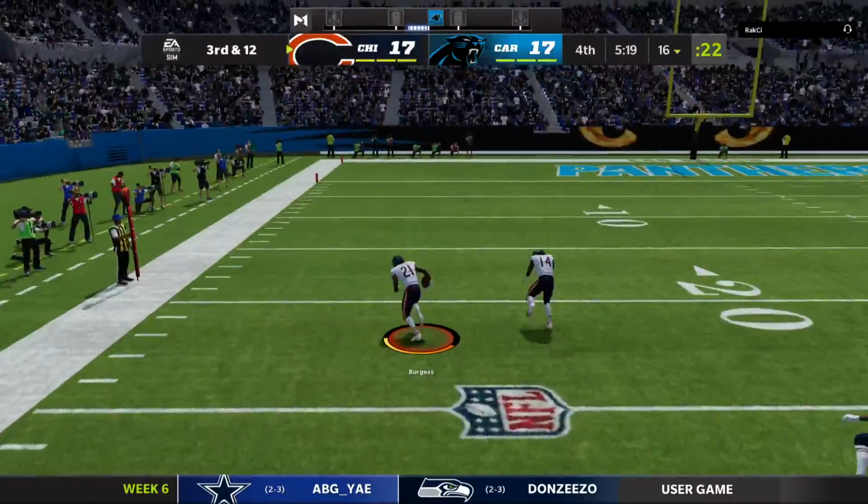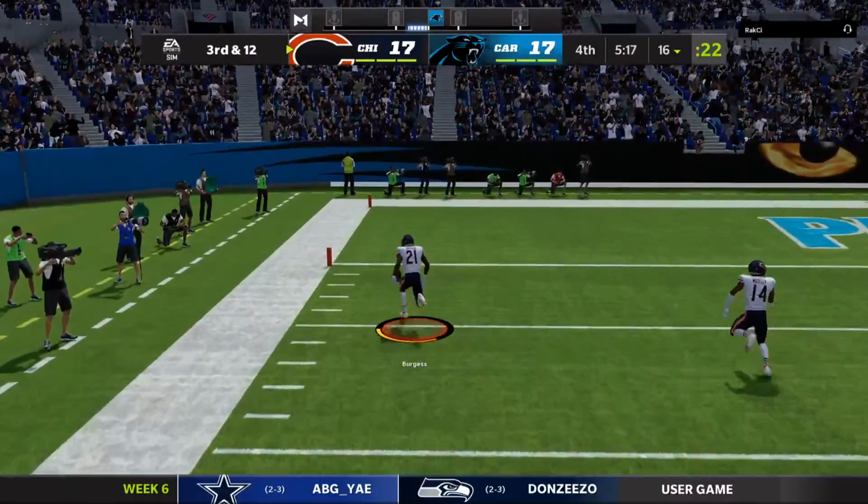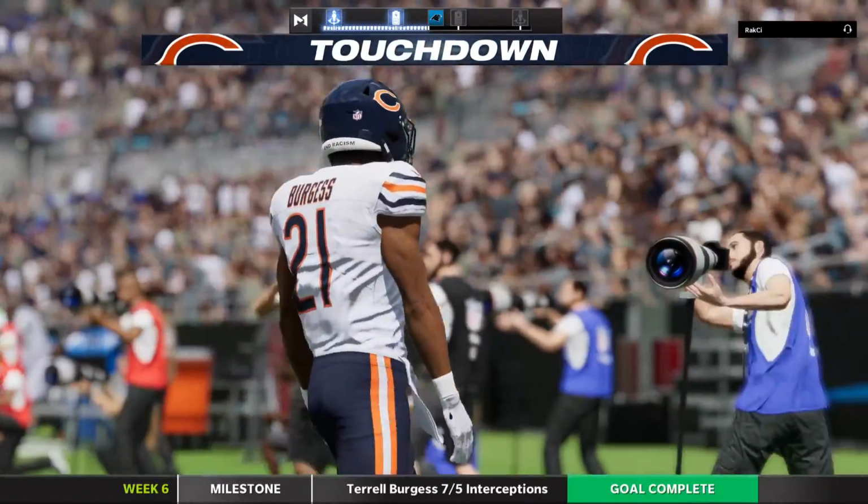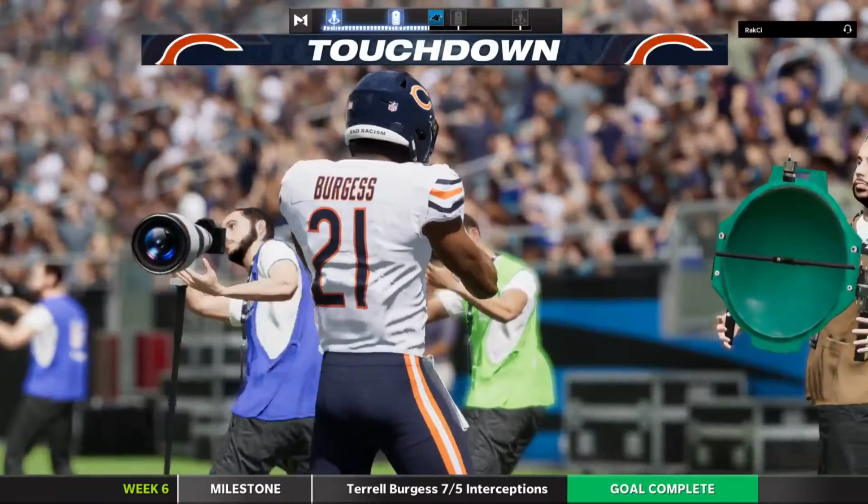And this is going to be intercepted. Picked off at the 23. And they will score a pick 6 for a Bears touchdown.